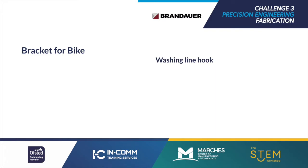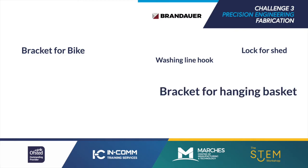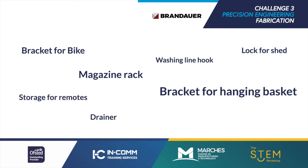Washing line hook, a lock for a shed, bracket for a hanging basket, magazine rack, storage for remotes, a drainer, a bookend, or a mug holder. So those are just some ideas of the types of opportunities and problems in and around the home where a sheet of material could be modified to design a functional product.